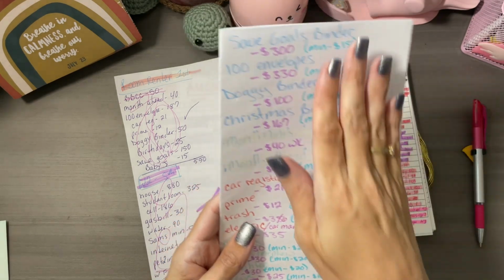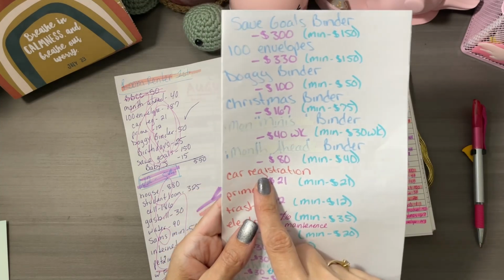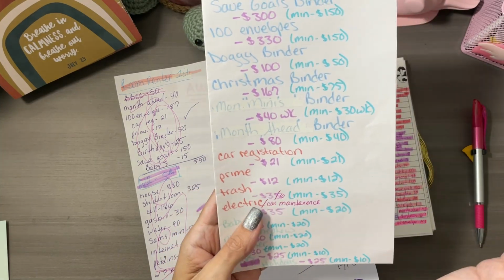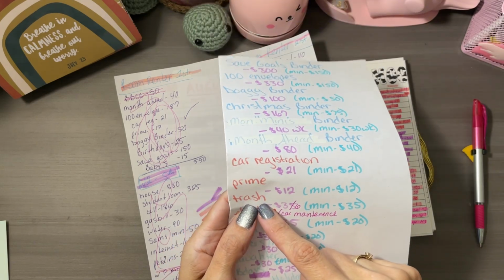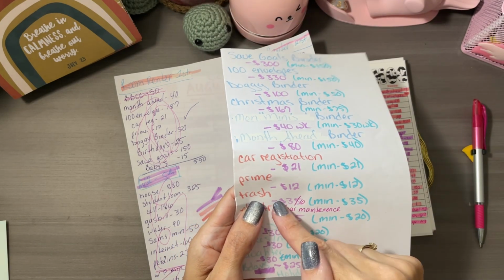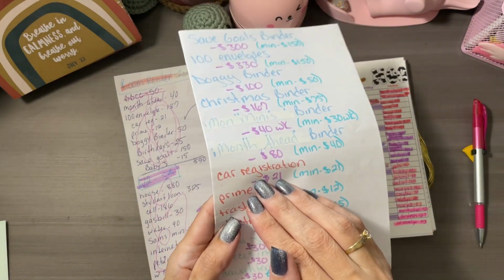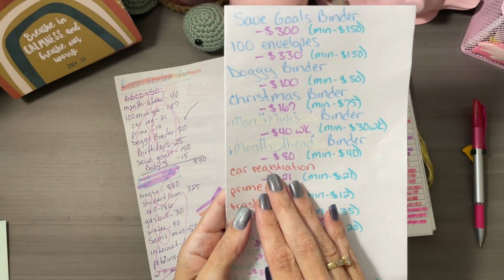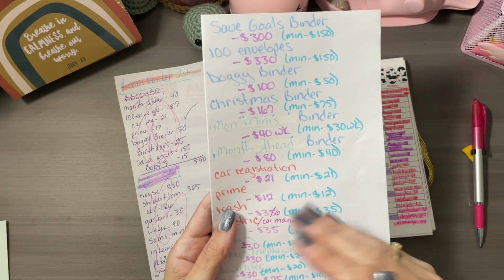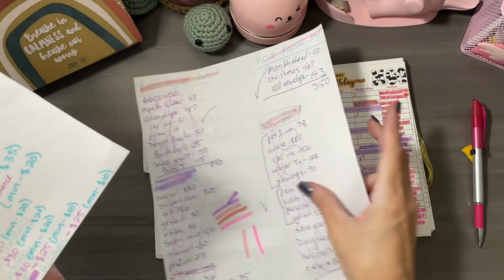And then you have to figure out, of these, which is your non-negotiable. Like my car registration, non-negotiable. You know, saving for trash, because we get billed every 3 months for our trash, non-negotiable. Like I have to save those. I can't wait anymore. I used to wait and pay my car registration once a year, and I would just pay with my credit card, and this is what got me in the trouble.